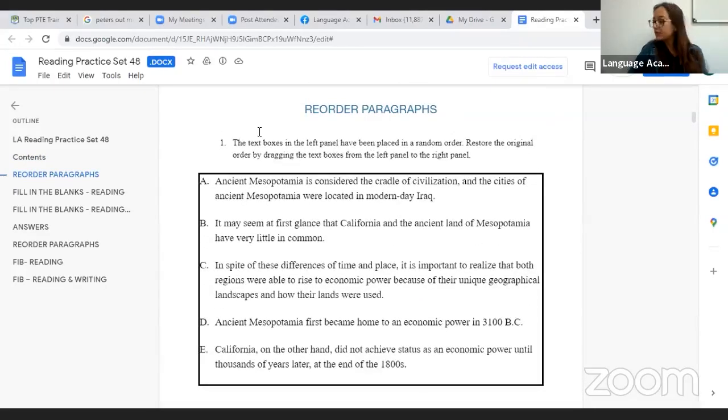Okay, the first question for reorders is on the screen, and you have 2 minutes to solve this. Please post your answers, and then we will have a discussion.